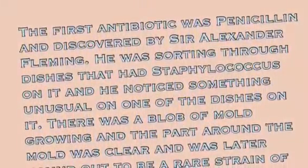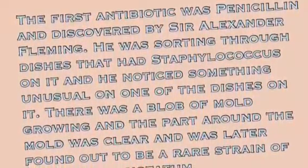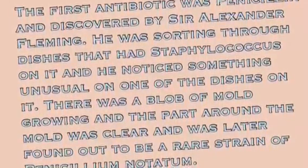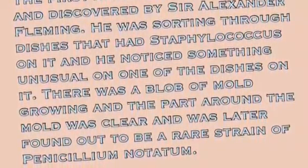The first antibiotic was penicillin, and it was discovered by Sir Alexander Fleming. He was sorting through dishes that had Staphylococcus on them, and he noticed something unusual on one of the dishes. There was a blob of mold growing, and the area around the mold was clear. It was later found out to be a rare strain of penicillin.